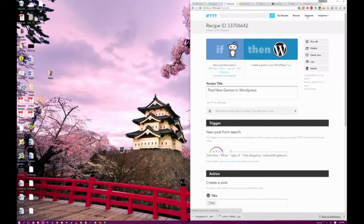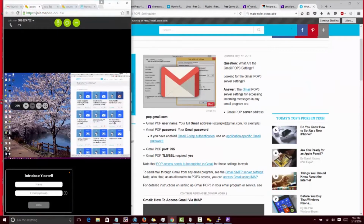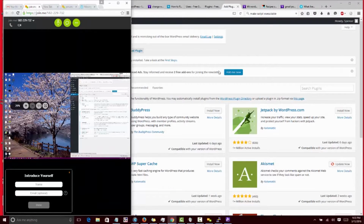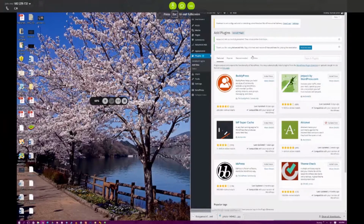Okay, yeah, you can connect your WordPress. You saw that your plugins, like I put Jetpack on there. I think I did. Let me get back to it. Oh, I guess I didn't. Okay, you'll want to install Jetpack, and it's under plugins. So if you go to plugins and then you click add new, you can see Jetpack.